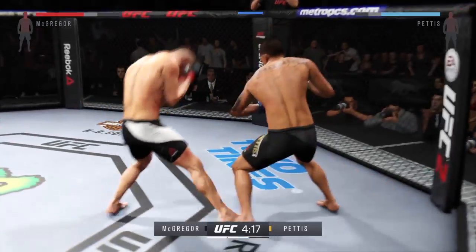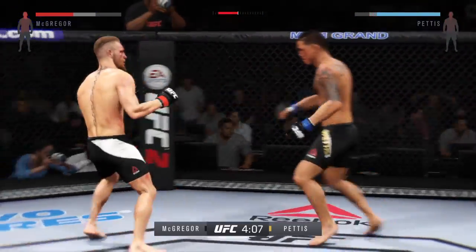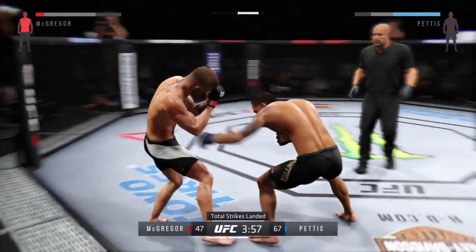That's a big hook. Look at this. Big kick to the liver. He is hurt bad. Oh, he's landing it well. He got nailed in the body. He is in big trouble here.